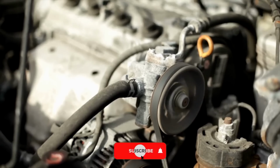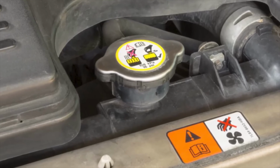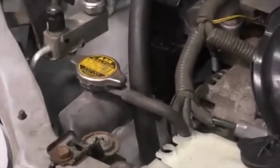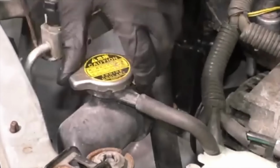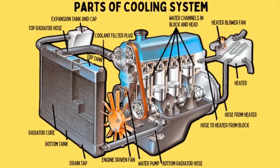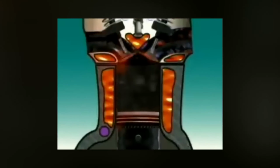Why cooling system maintenance is important. Regular maintenance of the cooling system is critical to ensuring that your engine operates efficiently and does not overheat. Over time, hoses can crack, leaks can develop, or the coolant can degrade. A simple coolant flush, hose inspection, and checking for leaks can prevent costly damage to the engine. It's essential to keep an eye on your coolant levels and the condition of the cooling system components.